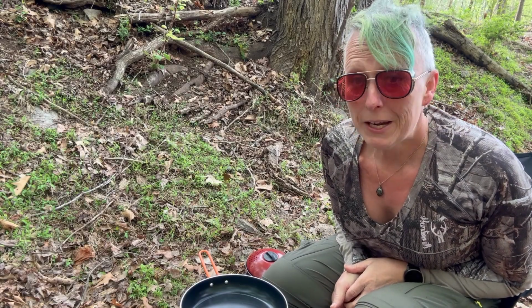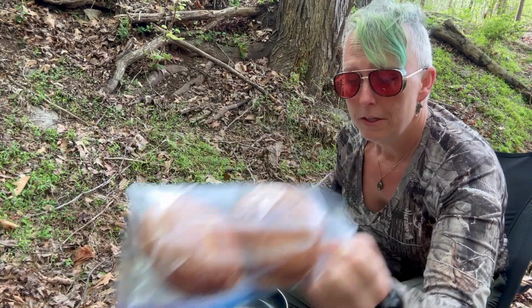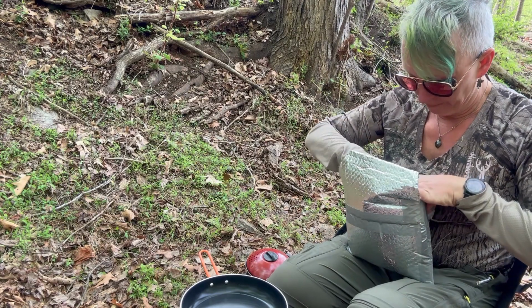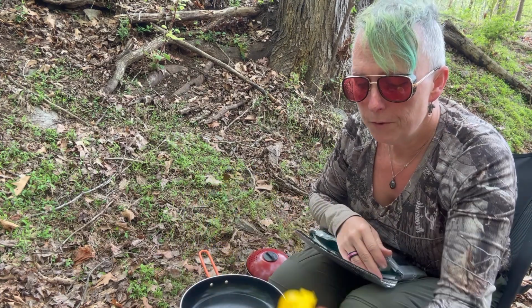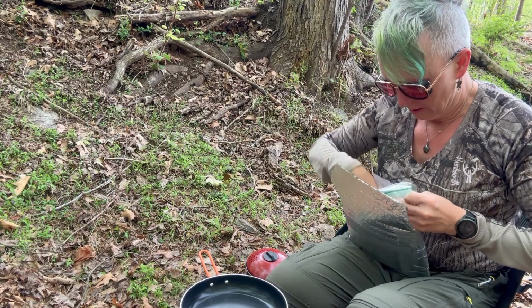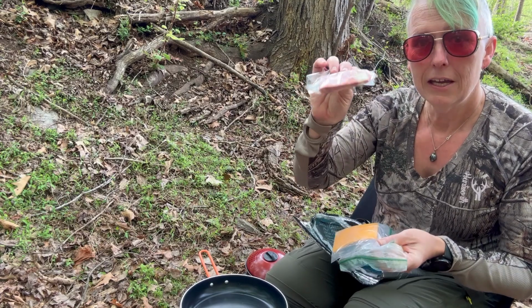Okay, let's get some breakfast going. I'll do a couple sandwiches with some really nice farm fresh eggs. Cheese, of course, and some of the fake bacon.